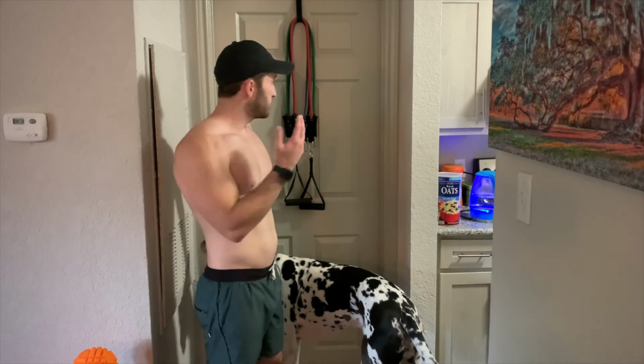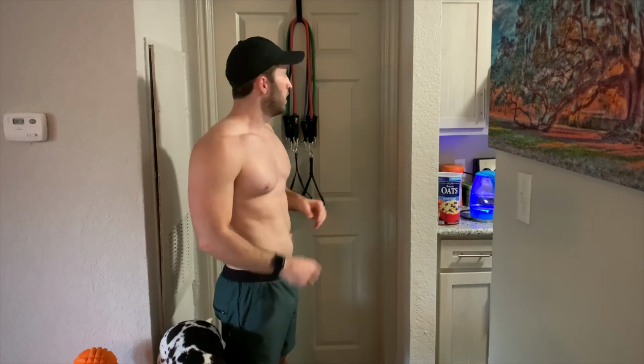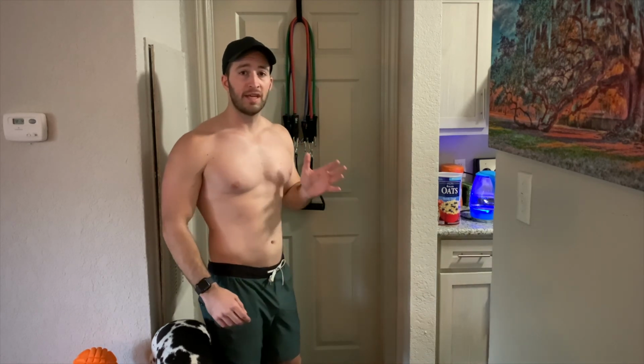So hey guys, I want to show you one of my favorite back exercises with the resistance tubes. I'm going to show you my back angle so you can see exactly what I'm doing. It's a very specific exercise, but the reason it's one of my favorites is because of the help that it does to my posture.